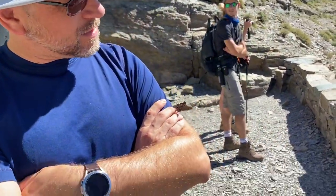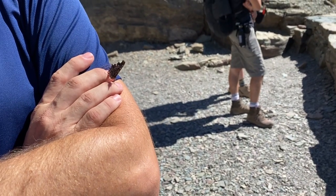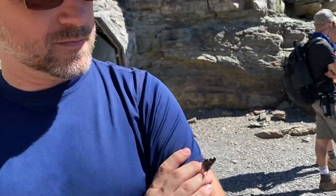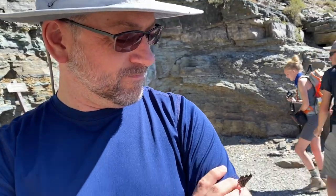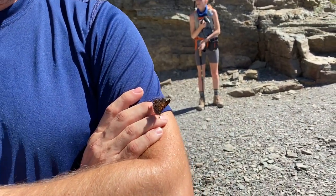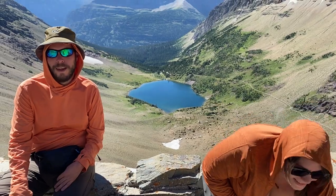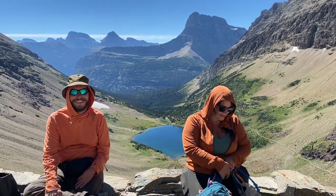Yeah, just me and my little hiking buddy here. Fred. Hey, Fred. He's waving hello. How's it going, guys? Doing great. Made it to the top. Made it. So I need to put my hat on, right? There you go. Enjoying the view.